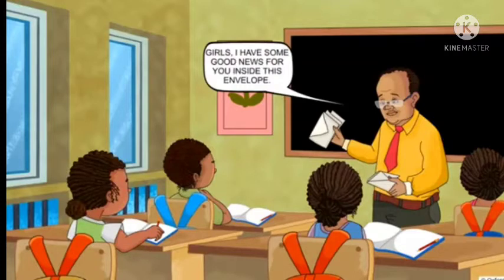So, here is the first scene, children. The class teacher is saying something to the students here. He said, "Girls, I have some good news for you inside this envelope." So, he's carrying a message and is ready to share it with the children. The class teacher's name is Mr. Lewis. What is the message?